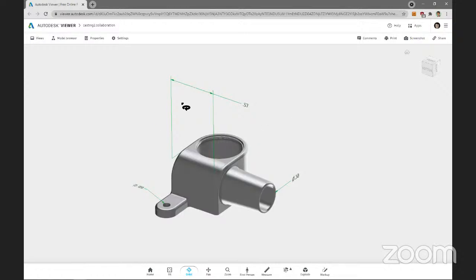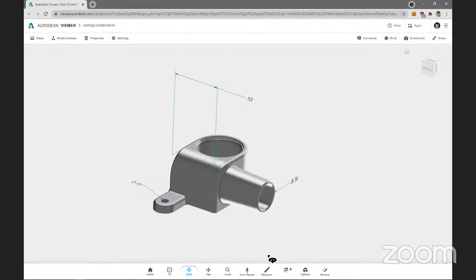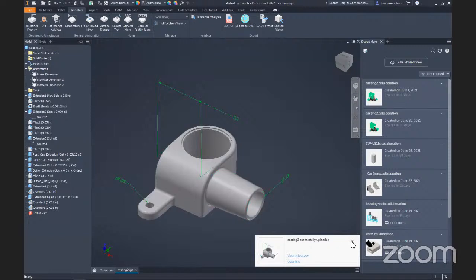And then here's the shared view one. This one, as long as they have a link and they have access to the web browser, they can view a 3D rotatable view that they can measure and comment on. You might have seen this in the past, but again, it does bring over the 3D annotations.